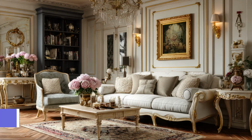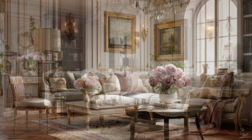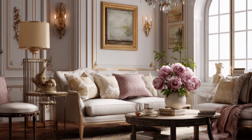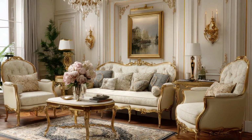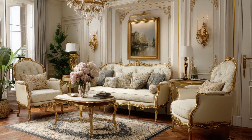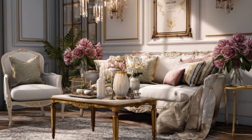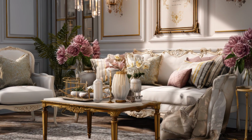In the living room, romance takes center stage through soft colors, layered textures, and beautiful symmetry. Think creamy walls, a touch of gold trim, and plush seating dressed in linen or velvet. A chandelier sparkles overhead, reflecting light on antique frames and delicate ceramics. Soft French music and the scent of peonies fill the air, making the space feel effortlessly chic. Every detail, from curved furniture legs to lace-trimmed pillows, tells a story of refined beauty, offering comfort and romance in perfect balance.